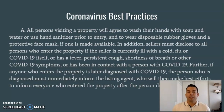So all persons visiting a property must agree to wash their hands with soap and or use hand sanitizer prior to entry. They may also wear disposable rubber gloves, wear protective face masks if one is available, and sellers must disclose. So this is also for the sellers. Sellers must disclose to persons that are entering the property if they have been ill with a cold, flu, or COVID-19, if they've had a fever, cough, shortness of breath, or if they have been in contact with anyone with COVID-19.